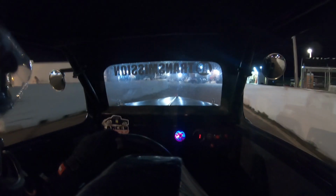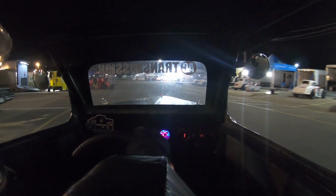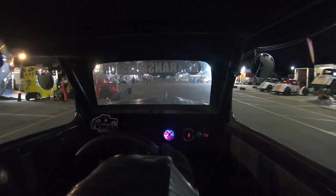Now we just got to pull into our pit stall and load everything up in the trailer, drive the car up, and go home, which obviously is the best outcome to a weekend, just to drive it on the trailer.